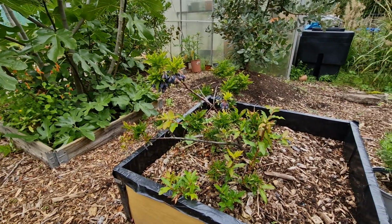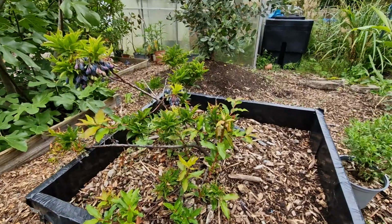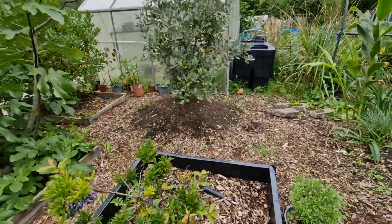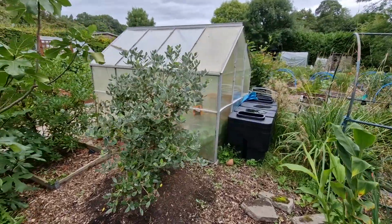But doing well other than that. Definitely will have to deal with that black fly though. That issue seems to be just on one stem, which is a bit strange, but yeah, I'll get rid of that. Moving over, I'll do the pineapple guava next, the Feijo.